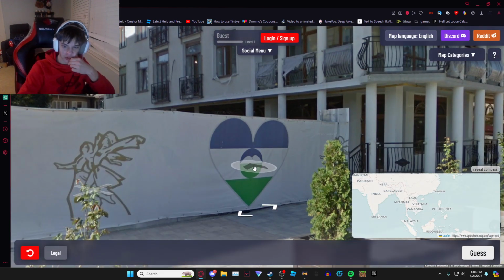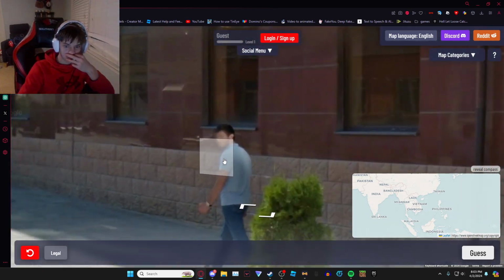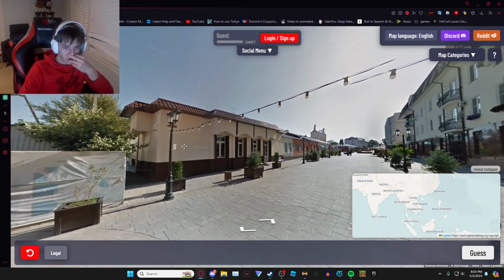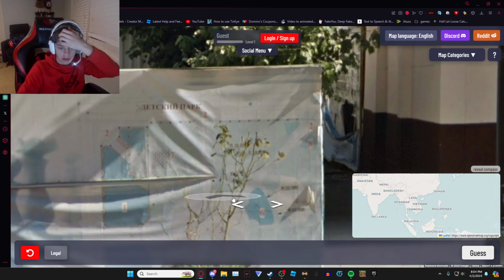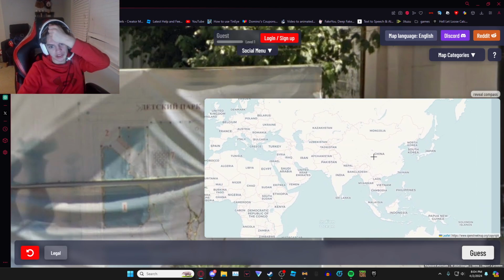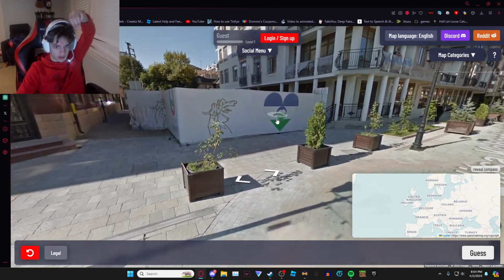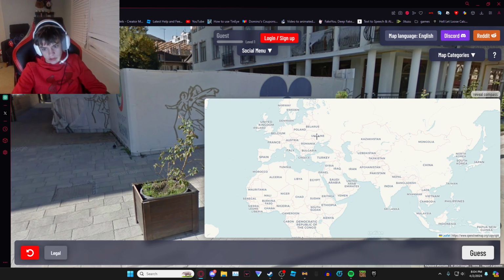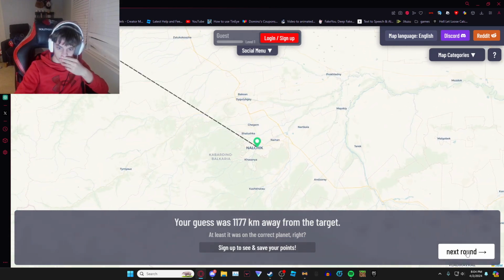Immediately you have the Ukraine flag. That's a good start. You have a man looking, and we also have the Google map. So immediately this is Ukraine because of the flag over there. That's the Ukraine flag. Okay. Next one.